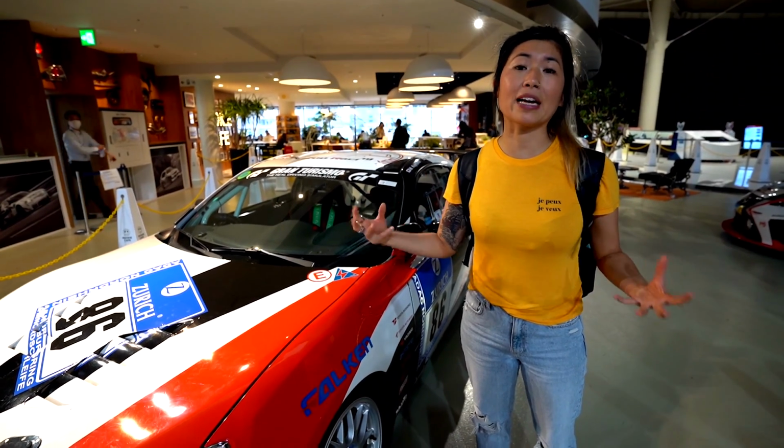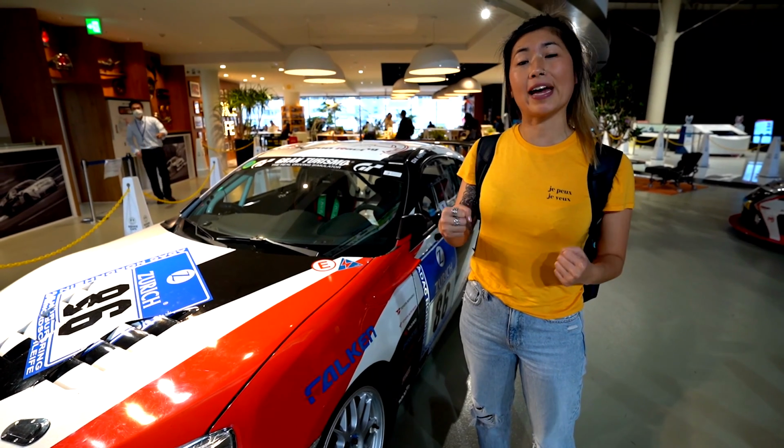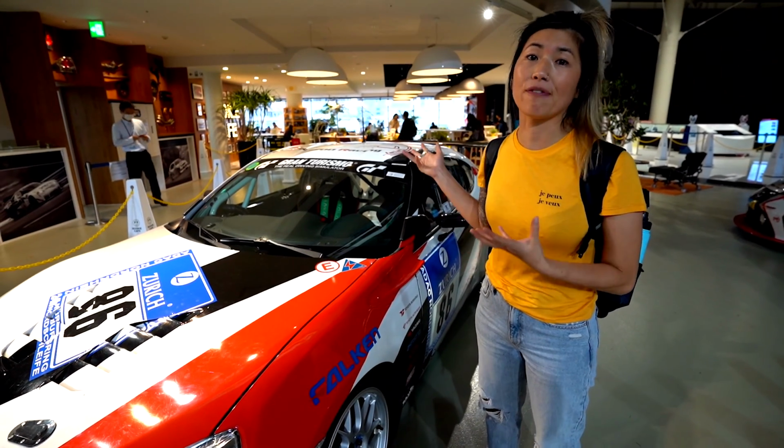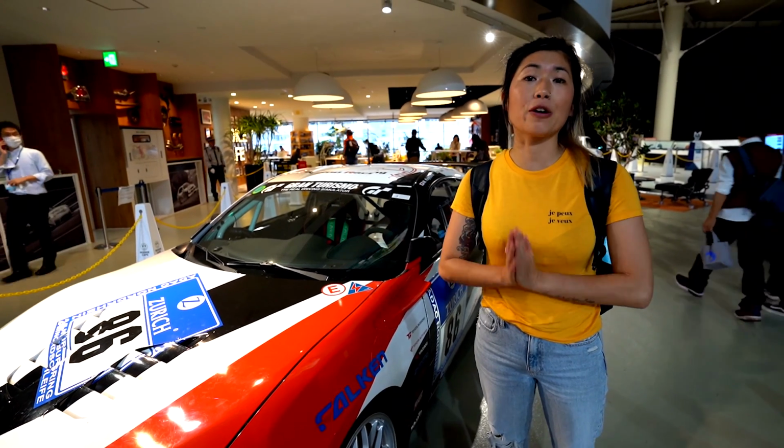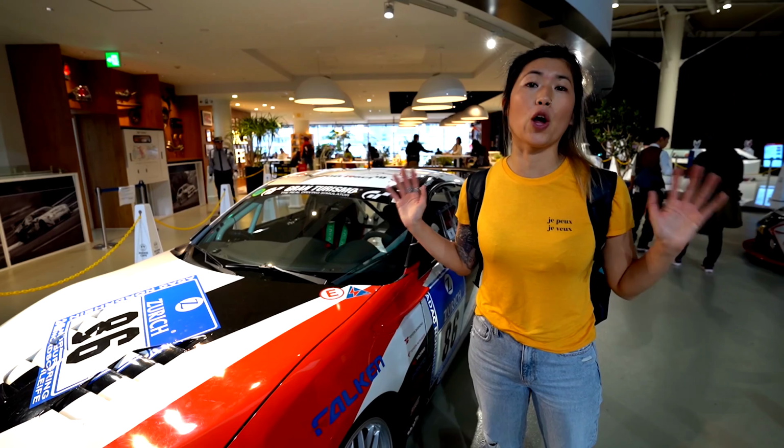There's also an interactive section for kids where kids can learn how to drive, and there's also a cafe, and it's just worth checking out. It's a huge area, and it's a great spot for car enthusiasts, and there's fun activities for the whole family.